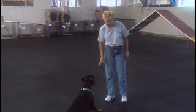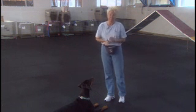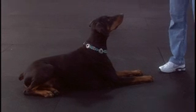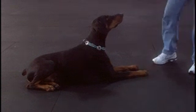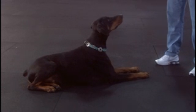Treasure, lie down. Good boy. This is Treasure demonstrating the leave it exercise that we're going to be showing you in a little while. I'm going to put a pile of food in front of him. Leave it. And you'll see that he won't take that food. He's just looking at me, waiting for permission.